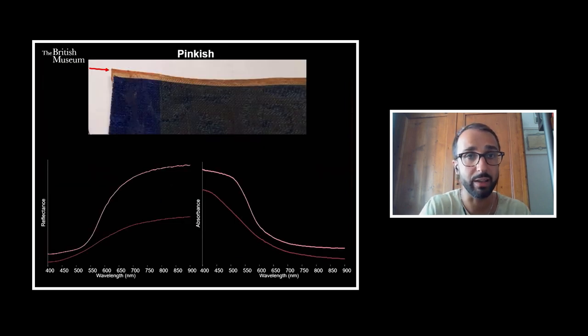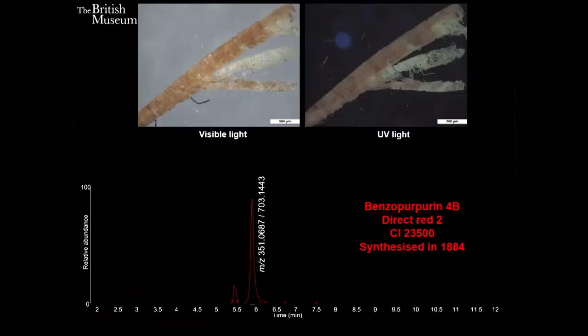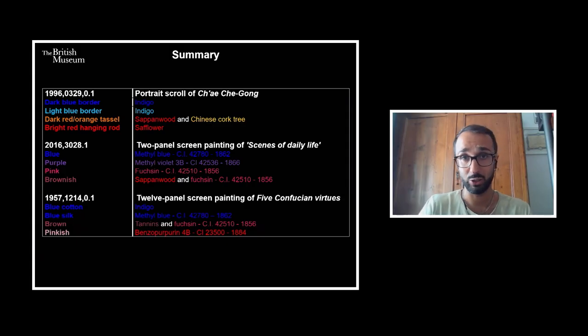And finally, here is where I think you can see this pinkish reddish color that I was referring to before. Non-invasive investigation, very challenging. These curves here are not very informative. And then again, the molecular analysis gave us the answer. And here we are in front of a red synthetic dye, slightly later, called benzopurpurine, and it was synthesized in 1884.